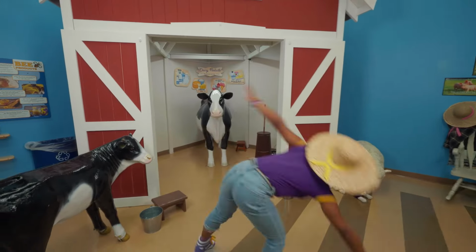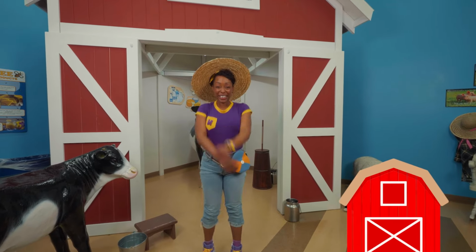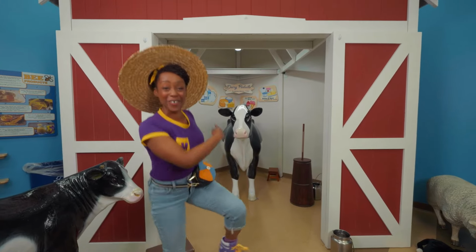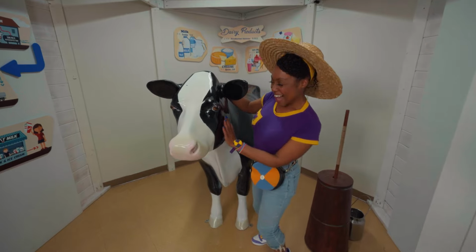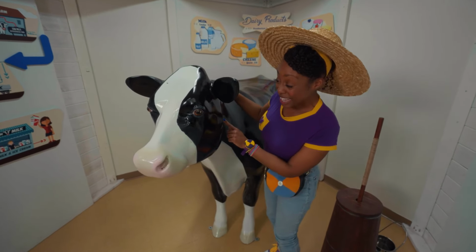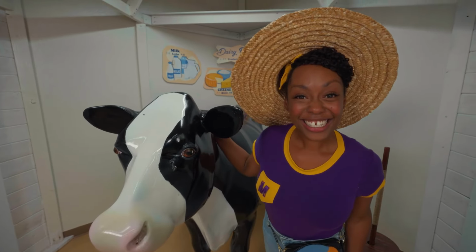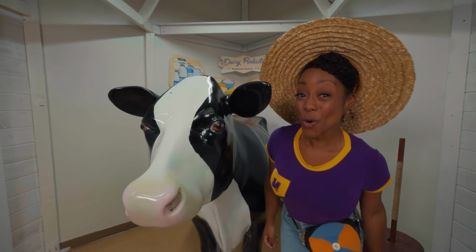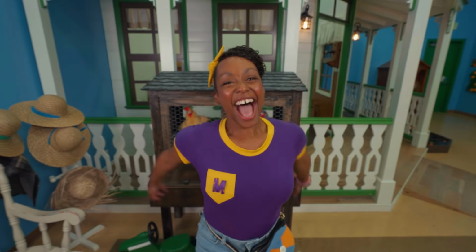Whoa, check it out. A big red barn. What's that? There's a cow inside! Let's say hello. Hello, cow. I'm Meekah. Nice to meet you. This cow is black and white. Do you know what sound it makes? That's right! Moo!